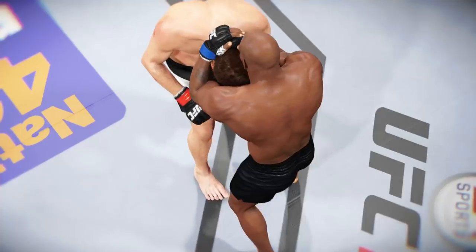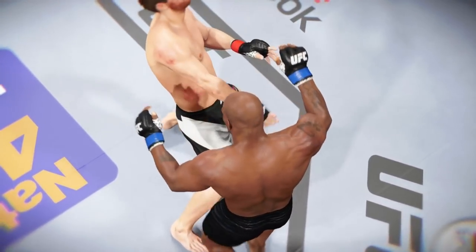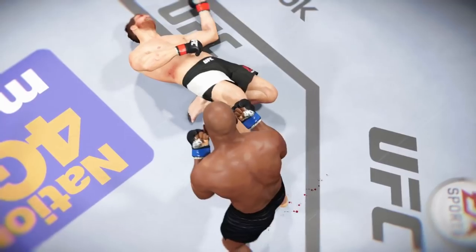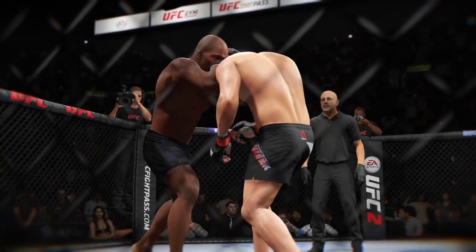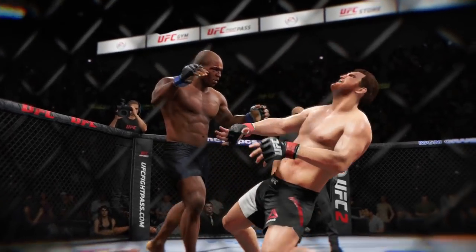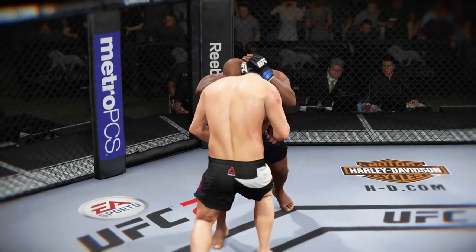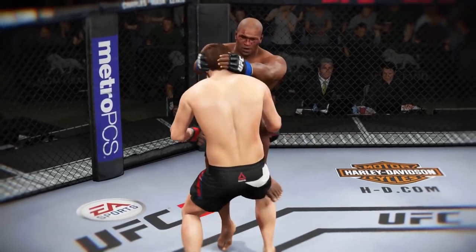Ruslan Magomedov's chin was tested. He was knocked down in that round. Very scary moment. And without a doubt, he was in big trouble. Let's see that again. And here we see it from another camera angle.